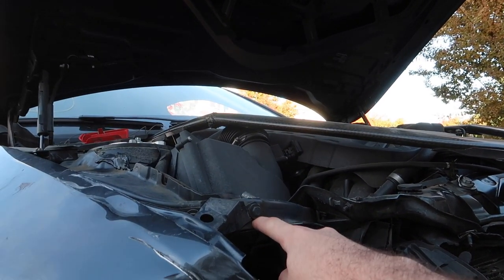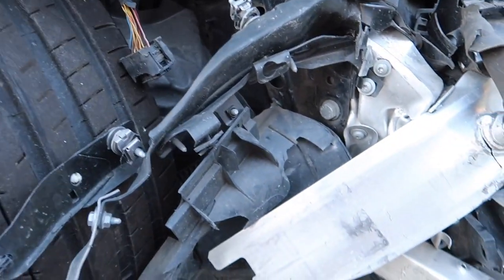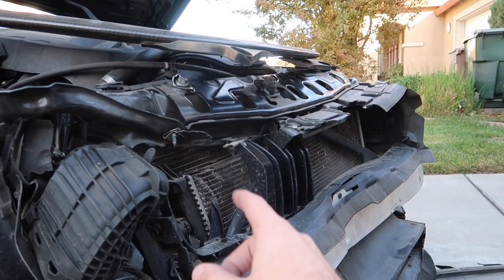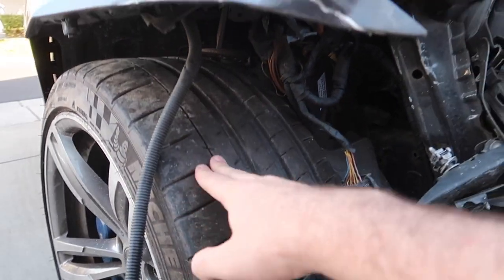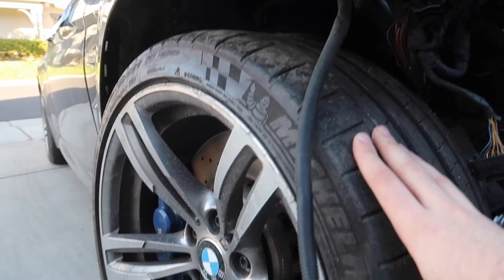Obviously, this is gonna need to go to the frame shop. That's pretty bad as well. But all this is fixable stuff. I'm really happy about all that. Looks like the transmission cooler is gone, radiator, condenser, that's all shot as well. So, that's some extra expenses I completely forgot about. We'll have to factor in all that stuff. But this wheel, thankfully, looks really good. This fender is shot, so unfortunately, I do need another fender, but this wheel looks really good. Oh my God. And dude, it comes with two keys.